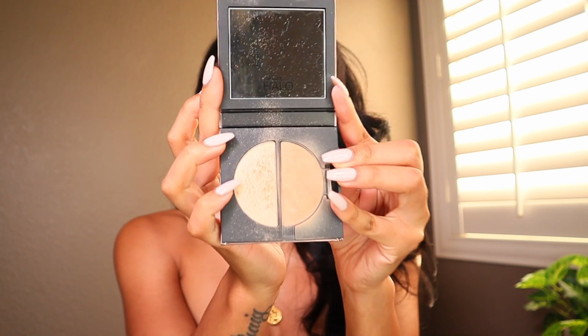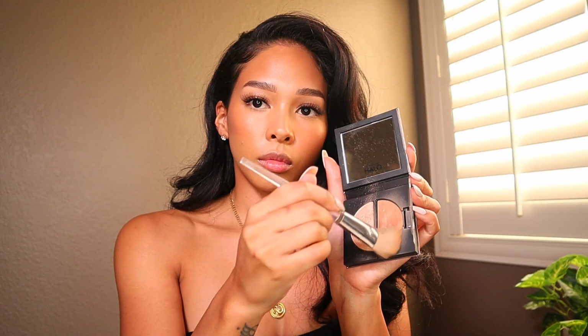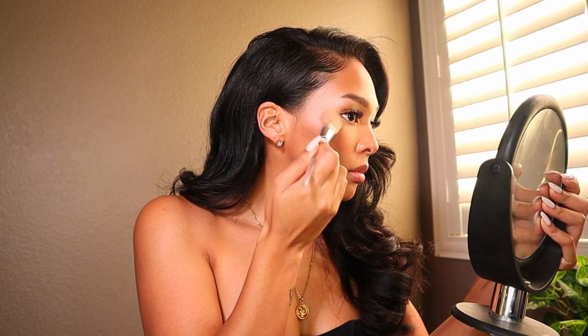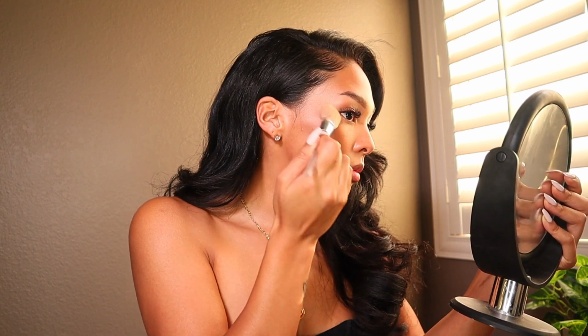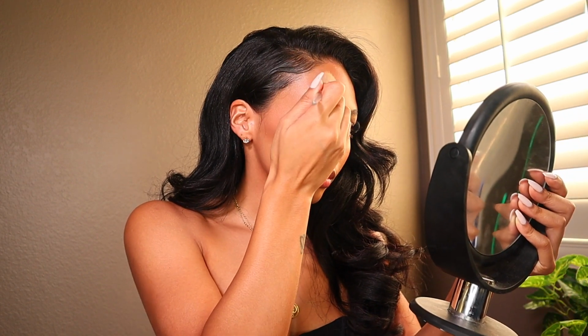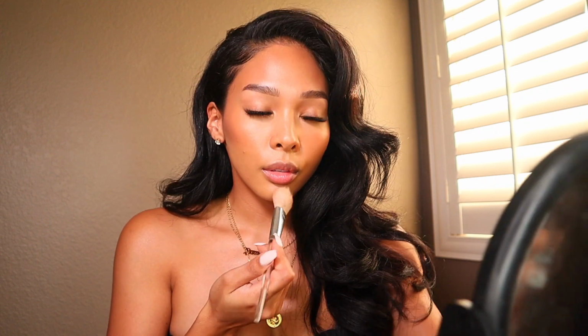And then I'll go in with the highlights. It's a duo, so one's a putty and one's a powder highlight, and I love it because it looks like my skin. So I'll go in with the putty one, and what I'll do is I'll pat it on the high points of my face. I won't wipe it. I won't try to blend it out. I'll just pat it. It'll give me the most amount of pigment without making it look powdery. So this is key, guys.